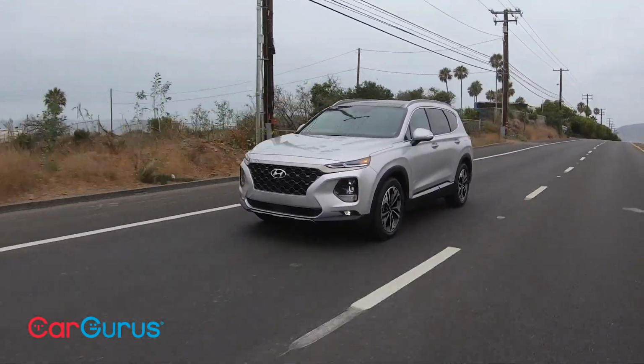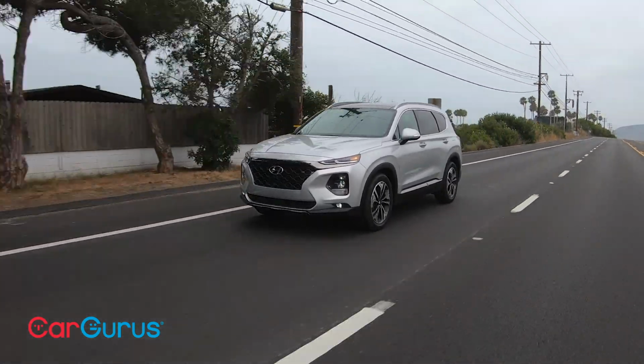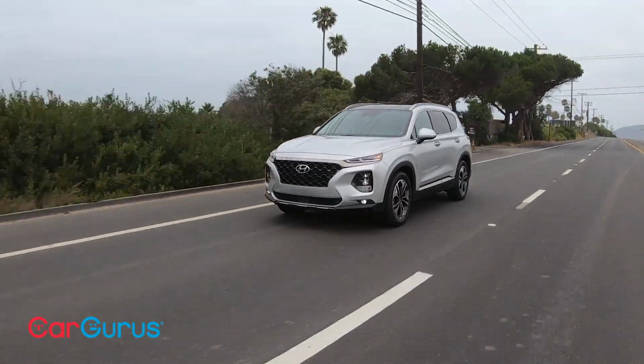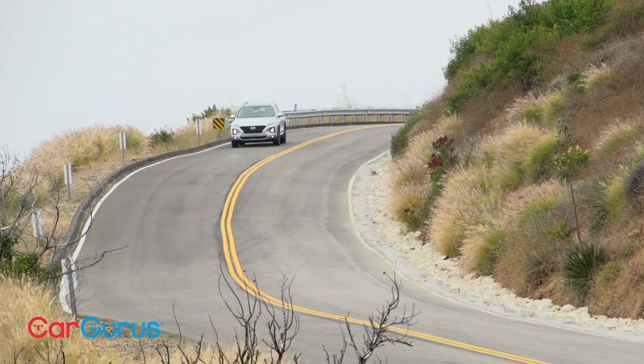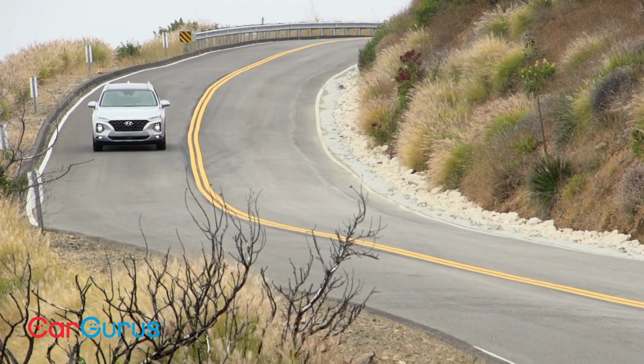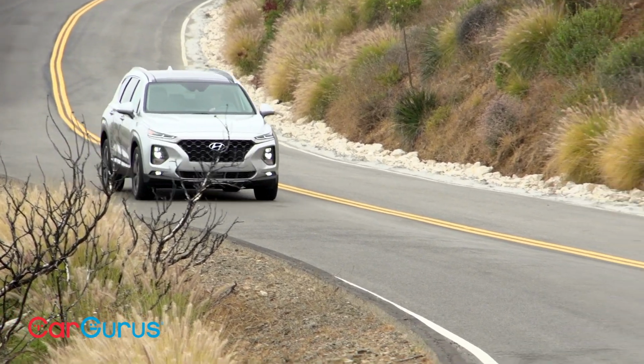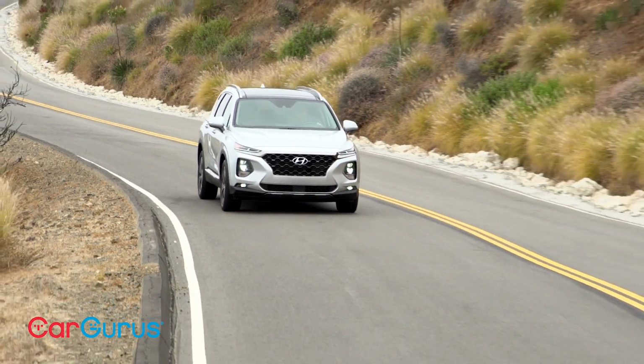Limited trim includes laminated front and front side window glass, contributing to a quiet ride at freeway speeds. While you won't be inspired to pitch the Santa Fe through curves at twice the posted limit, Hyundai does a good job of tuning the suspension to control excessive body motions. The brakes can withstand some abuse too, and they're easy to modulate for smooth stops.